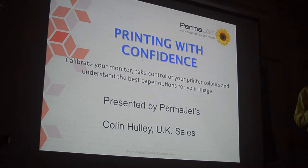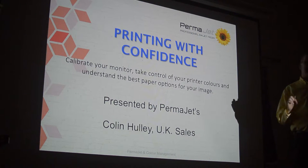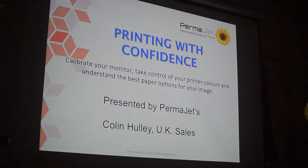So it's not going to be in very technical detail because I'm a salesman and salesmen don't do technical, we do discounts. But there's going to be an element, it's more about the features and benefits of colour management, why it's important, how to achieve it. The range of papers, which George has said, is quite extensive, and we'll go through that in a second. Why we've got so many. And then after the break, an opportunity to talk about paper profiling.